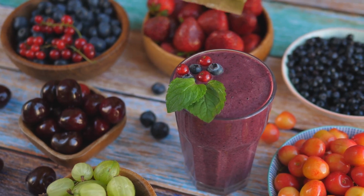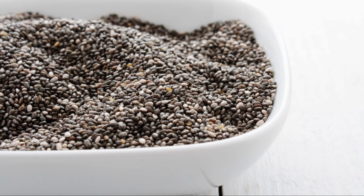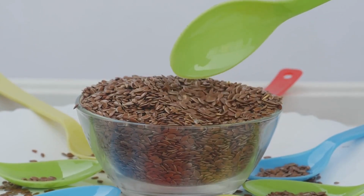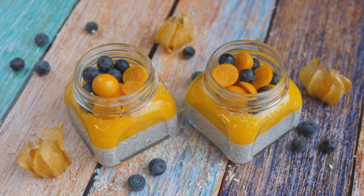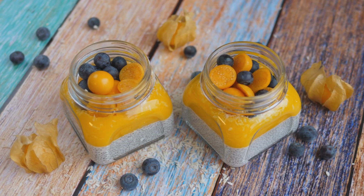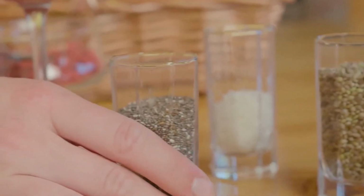Last but not least, we're diving into chia seed pudding. This one's all about the tiny but mighty chia seed. These little seeds are packed with fiber, omega-3 fatty acids, and antioxidants, making them a nutritional powerhouse. When soaked in liquid, chia seeds expand and create a pudding-like texture, making them a versatile ingredient for healthy snacks and desserts.